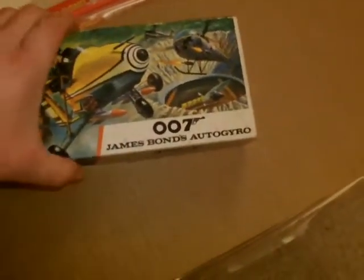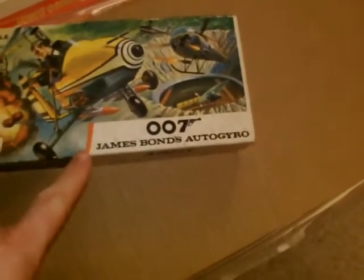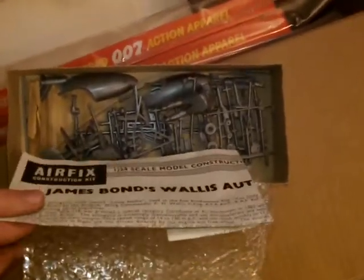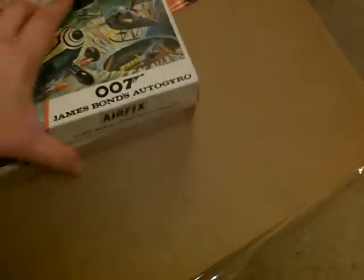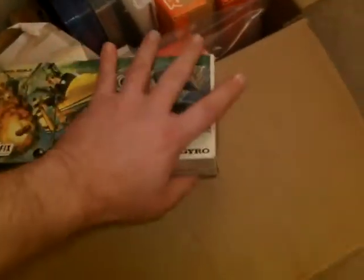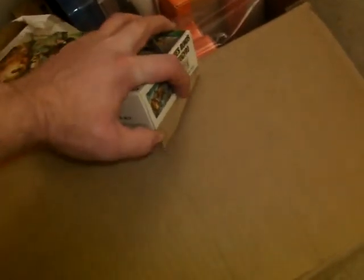Here we have an Airfix red stripe kit, so named because of the little red stripe there by the name. And this is the famous auto gyro. Made in 1967. Based on the helicopter Little Nellie from You Only Live Twice. That looks pretty good condition, actually. I forgot I got that one. I was quite pleased. I've got a few of these, and I've got one somewhere that's signed by Desmond Llewellyn, so I must dig that one out.